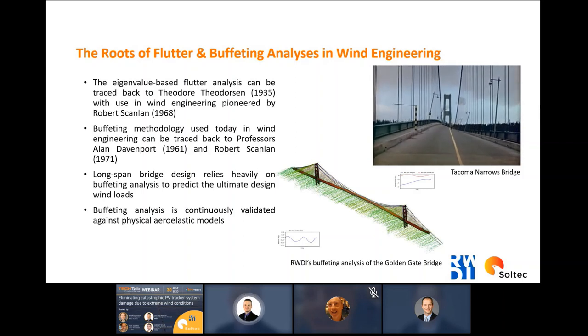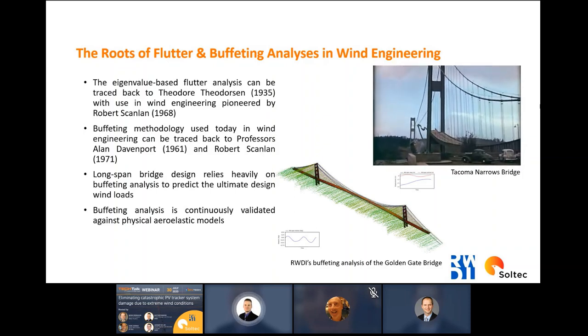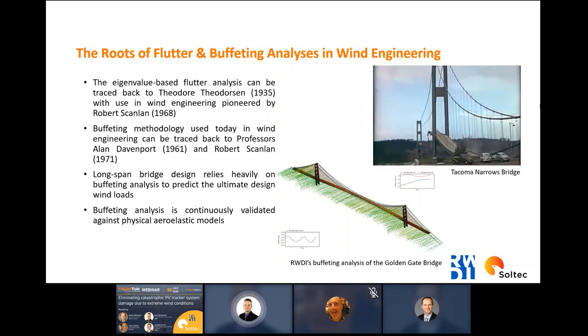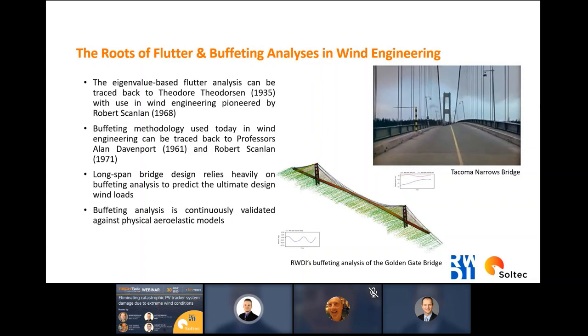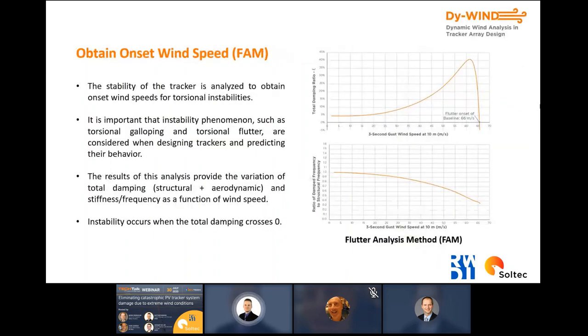Then the buffeting methodology that we use today was started in its infancy in the 1960s and continued into the 1970s. Long span bridges rely heavily on the buffeting technique to produce design wind loads. One thing that is important is that this buffeting technique has been validated against physical aeroelastic model testing over and over again.